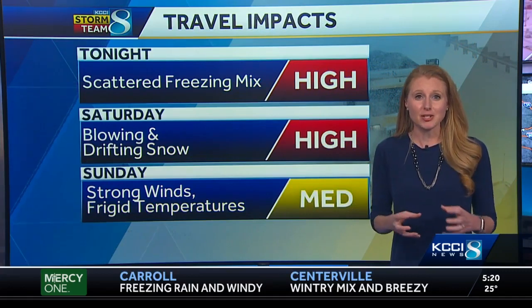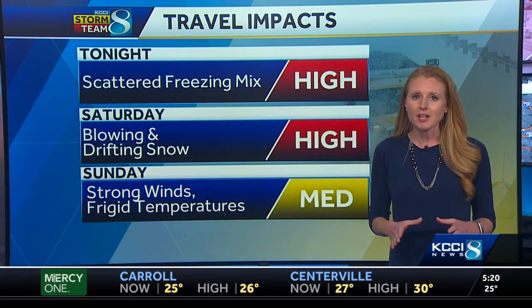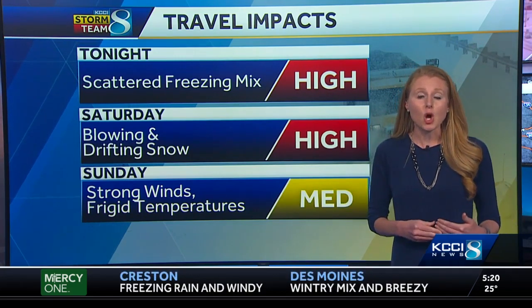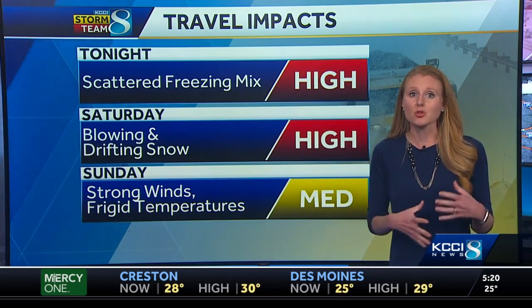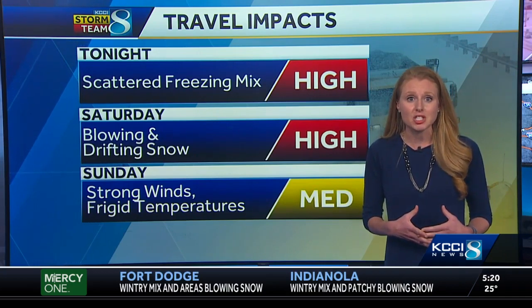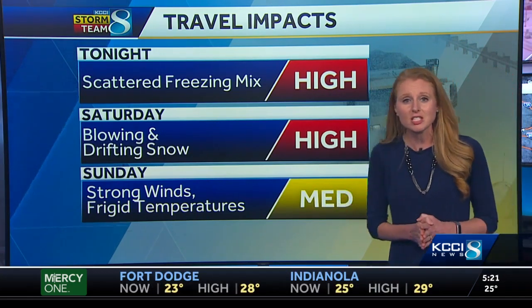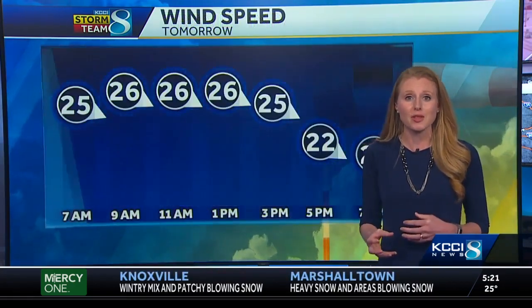Tonight, we're going to see that patchy freezing mix on those roads. So we are going to see freezing conditions. You are not going to want to be out on those roads tonight, especially because we lose that sunlight. Tomorrow, blowing and drifting snow across those roadways. It is going to be two hands on the wheel. Those winds are going to be gusting around 50 miles per hour. So ground blizzard conditions. As we move into Sunday, strong winds, frigid temperatures, single digits for the highs. As we move into Sunday, we'll feel much colder than that.